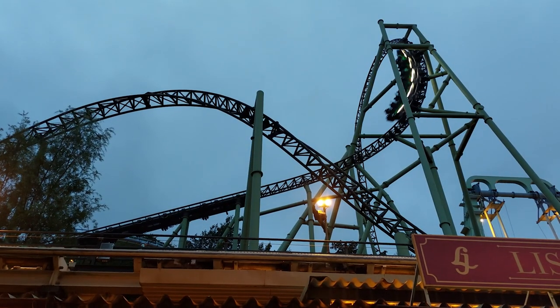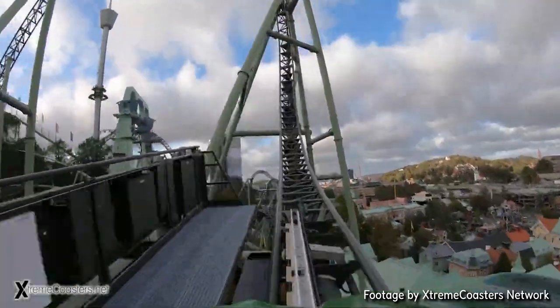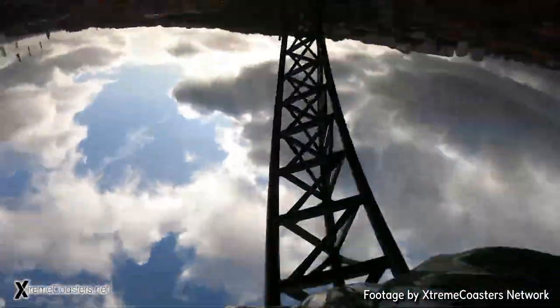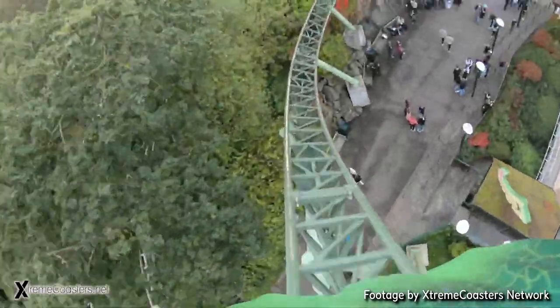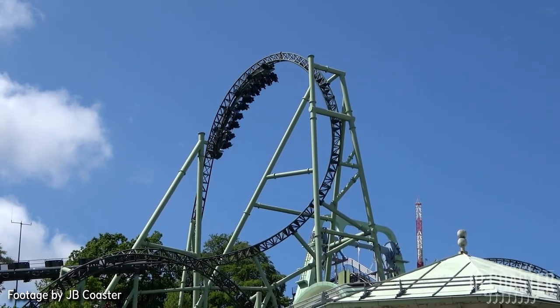You hit the inverted top hat, which is also one of the best inversions on the ride. In the front row, you really get pushed up into it and immediately experience some awesome hang time at the top, which is sustained all the way through it until you level out. In the back row, it's the exact same story.